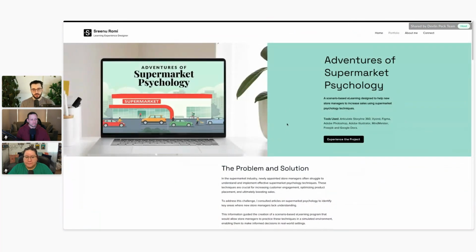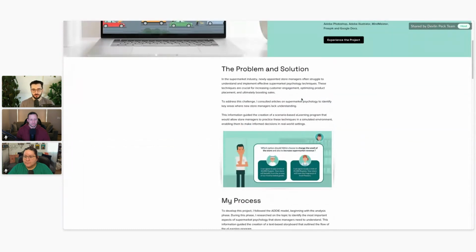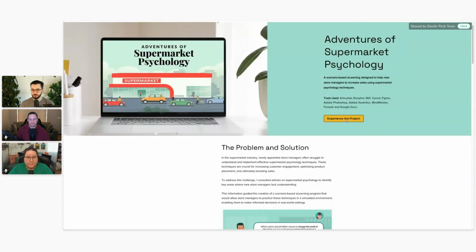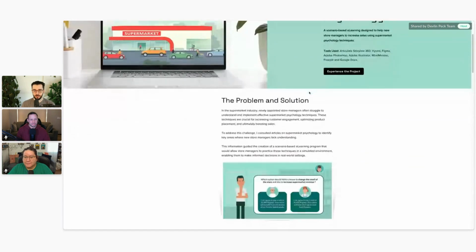Very nice. I think this color goes well with an overall color palette, or actually, it looks like it's probably a color taken from this project. We can experience the project. Oh, you actually can't see this. Oh, yeah, you can. Okay. I'm sharing one tab at a time here so that y'all can hear the sound when we get there.